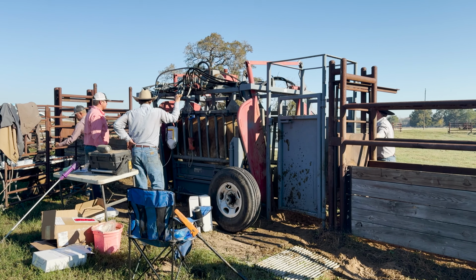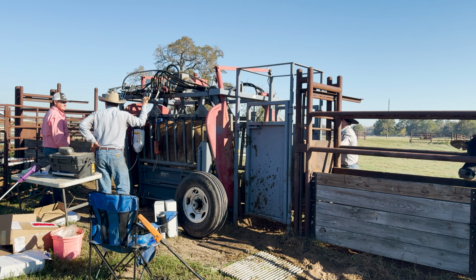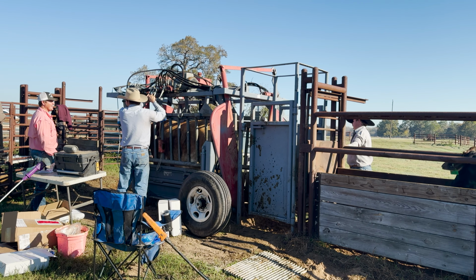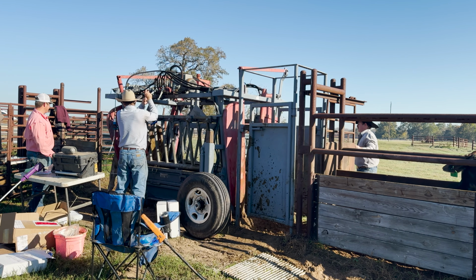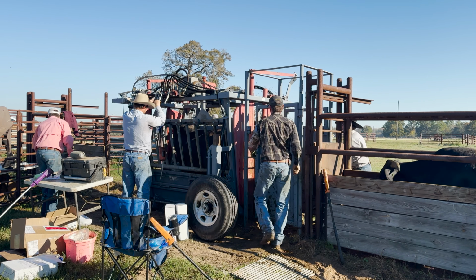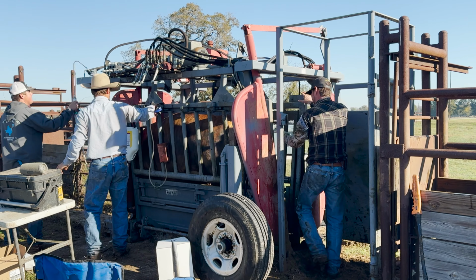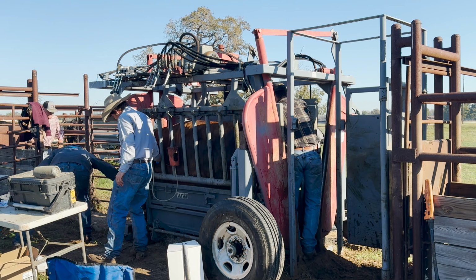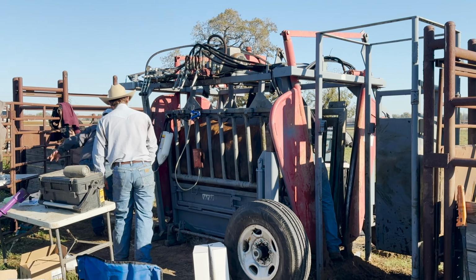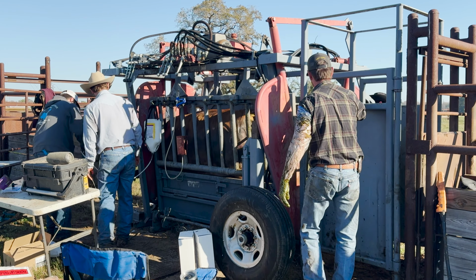You can see the sliding gate behind the palpation cage. That's to keep a cow from jumping over the top of the gate right there and getting in the middle of Dr. Bonner. So he's going to swing that palpation cage open. Jake opens the rear gate. Dr. Bonner runs his arm in rectally and feels for a calf or no calf, or identifies at least as precisely as he can how pregnant these cows are, so we can write that number on the tag.